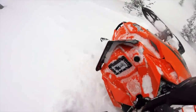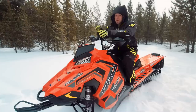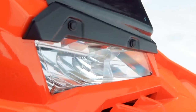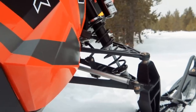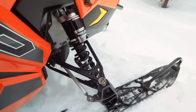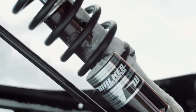Along with impressive responsiveness, the 74 RMK has some impressive features that truly set it apart and in many ways raise the bar from its competition. LED headlights that are the brightest in the industry, LED taillight, Pro Taper bars, the option of the Polaris interactive gauge with GPS, forged A-arms, and what may be one of the most valuable included suspension features, Walker Evans compression adjustable piggyback shocks on the rear arm as well as the front end.